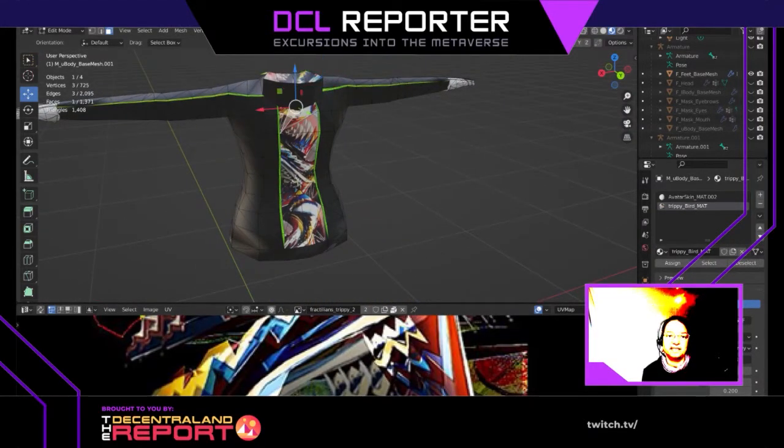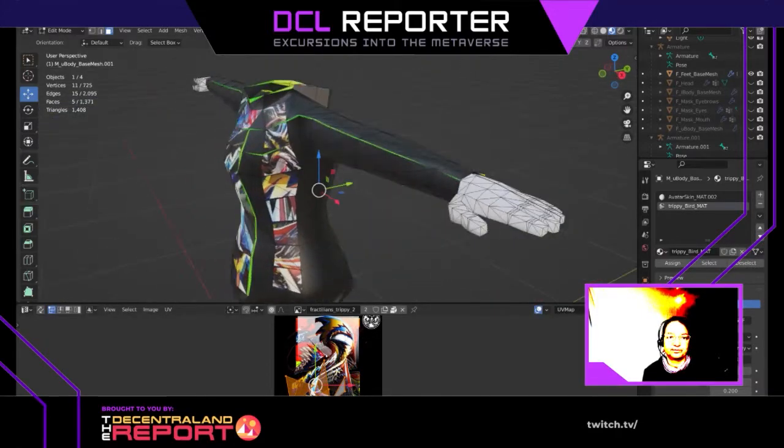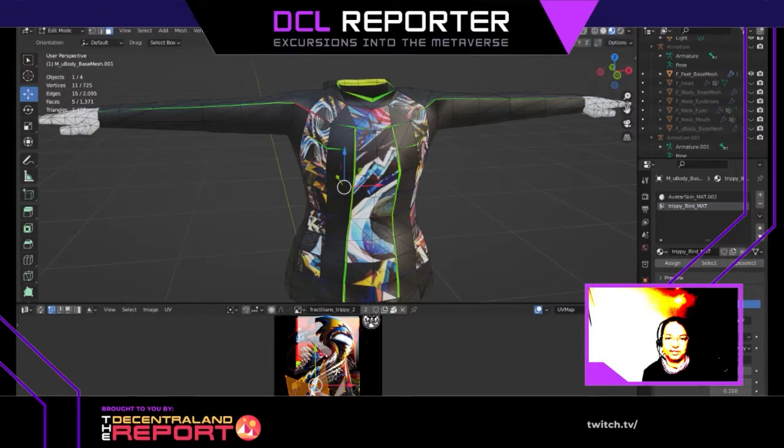With the back, the same thing. You can select whatever areas you want. Let's say I wanted to select all of these randomly and change it up. If I wanted to readjust it, I select it and then I can move it around, and you can see how it changes all of that, which is really cool. Let me zoom in.